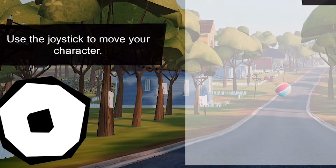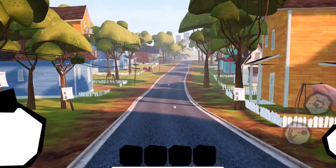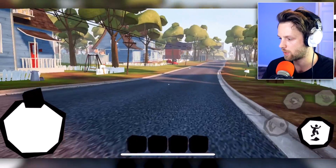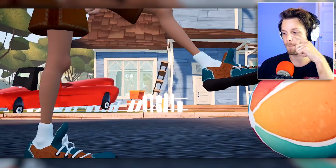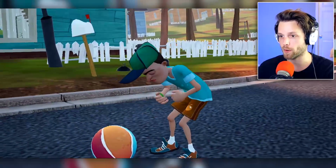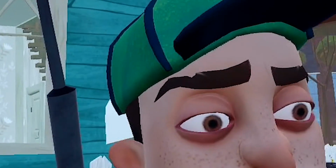Use a joystick to move your character. All right, so we can run, we can look, we can jump. Wow, that was a wild jump. Keep in mind also, this is the beta. A lot could change. I think it looks great, personally. Looks better than Fortnite's mobile port. Now on your screen, you're probably seeing some jaggies and that type of stuff, but I assure you on the phone, it looks very good.